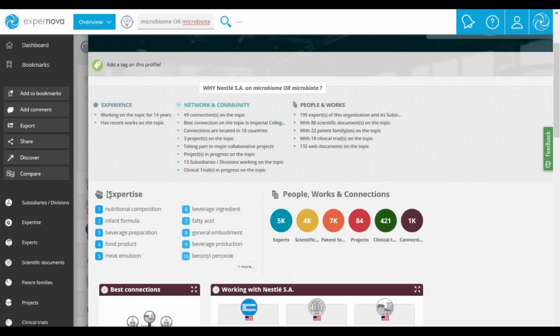Below, you can find some information related to the expertise of Nestlé, and you have direct access to the experts and the scientific works done by Nestlé.